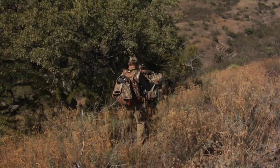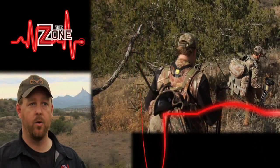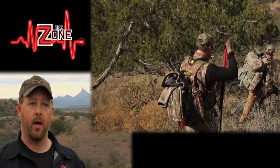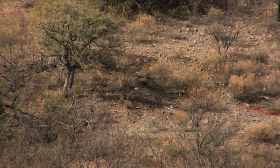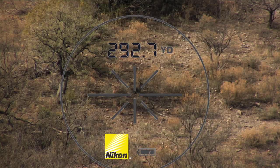So we just really took our time, worked through the brush, going really low, really slow. It's rocky, it's dry, you're trying not to make much noise, but finally we crawled in and then the hill just stopped. It actually dropped off into a cliff and that was the end of the road. It was shoot from there or don't shoot at all.